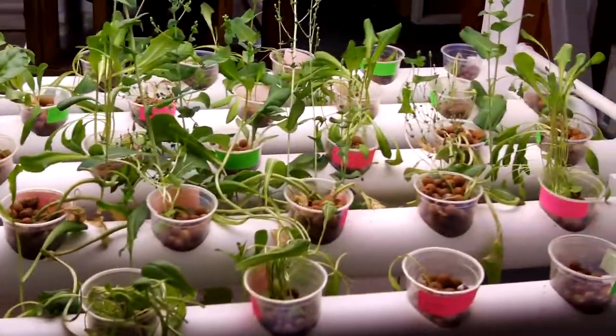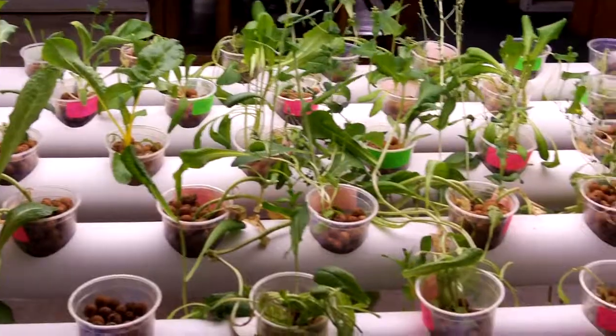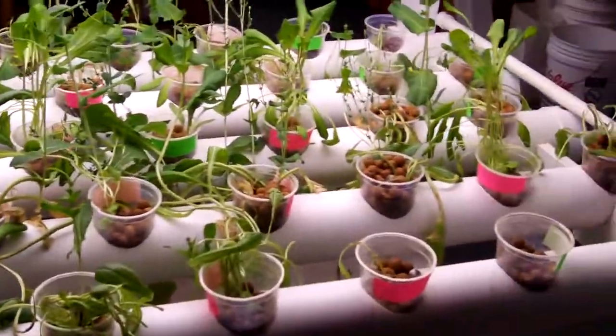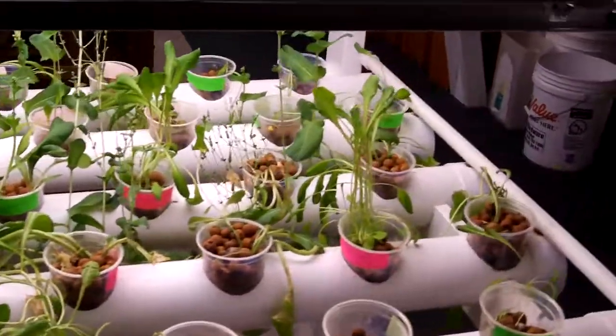Lettuce is still going pretty good. I just simply use this to feed my goldfish, just to supplement their manufactured food and give them something natural along with that, but they love it.